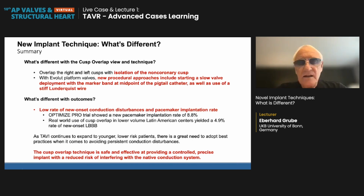Coming to the end, answering the question, what in fact is different? What's different with the cusp overlap view and technique? Overlap the right and left cusps with isolation of the non-coronary, as I said before. With the Evolut platform valves, the new procedural approach includes starting a slow valve deployment with a marker band at the midpoint of the pigtail catheter, as well as the use of a stiff Lunderquist wire.